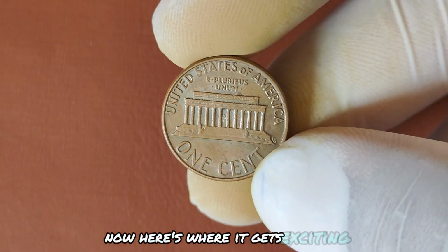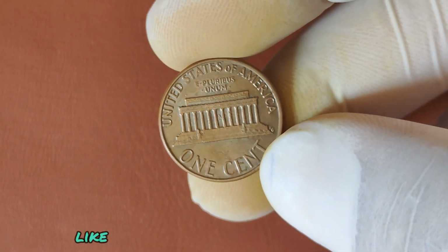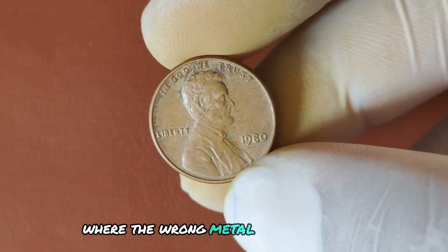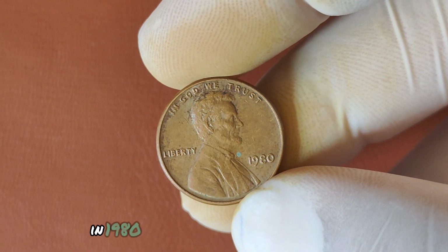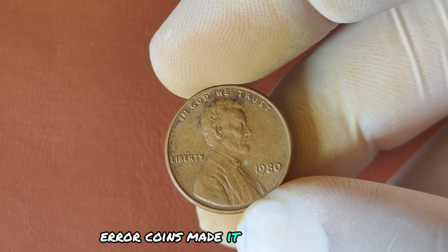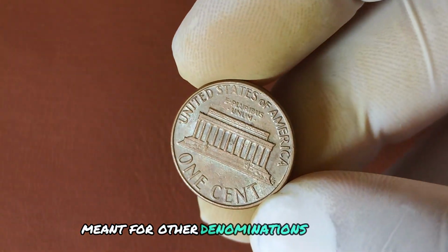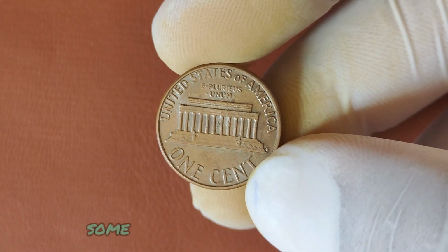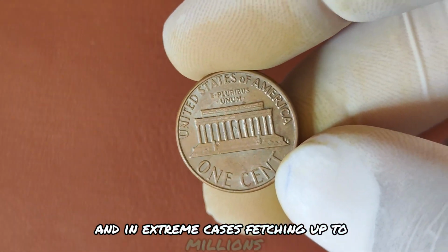Now, here's where it gets exciting. Some 1980 no-mint mark pennies have been found with extreme errors, like double-struck obverse, broad strikes, or even transitional errors, where the wrong metal composition is used. These rare coins can skyrocket in value. In 1980, the penny was made primarily from copper, but a few transitional error coins made it onto the scene. Some pennies from this year were mistakenly struck on planchets meant for other denominations or even foreign coins. When these rare errors were discovered, their values soared, some going for tens of thousands of dollars at auctions, and in extreme cases, fetching up to millions.